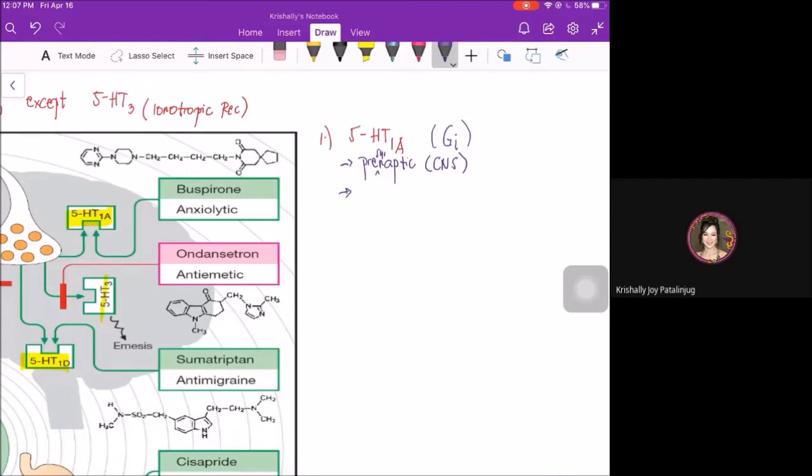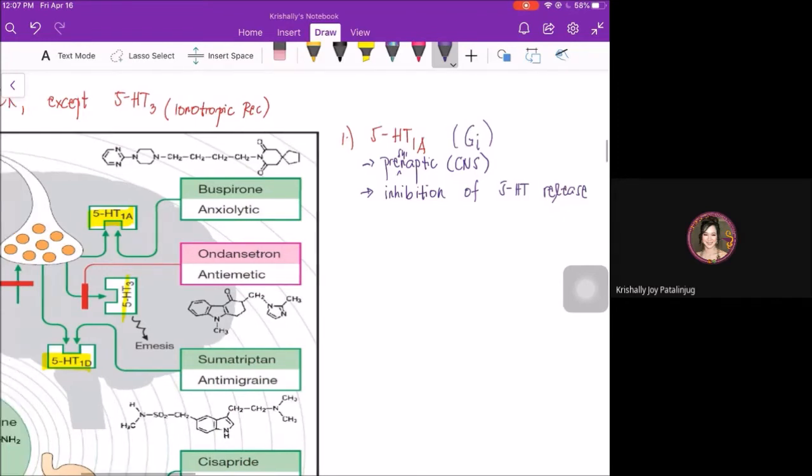Now, 5-HT1A, serotonin 1A receptor, it is stated here that it is located in the presynaptic neuron. Therefore, autoregulation will happen upon stimulation of serotonin 1A. So take note, there will be inhibition of serotonin release. So take note, there would be neuronal inhibition. Okay, because again, the said receptor is present in the presynapse. Autoregulation will happen, inhibition of serotonin release. So that's it for serotonin 1A.